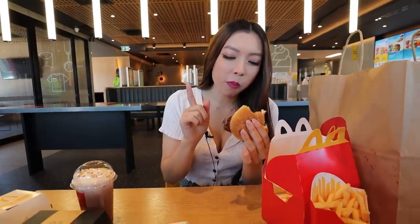So this is your first time trying out the McRib? Yes, I've never tried this out before. All right, see what you think. The McRib. It's not bad, but it's not the greatest either, am I right? It just sounds cool. It sounds better than it tastes. Yeah, it's like a very smoky barbecue taste with just a meat patty, pretty much.